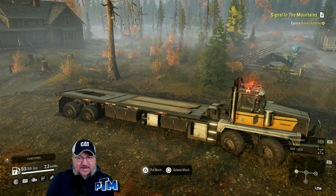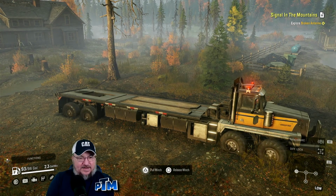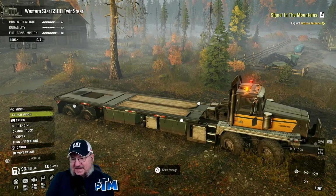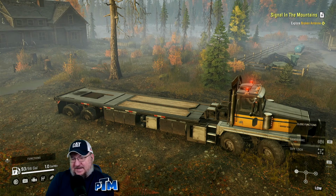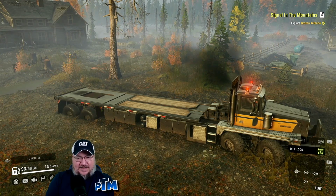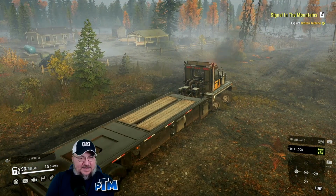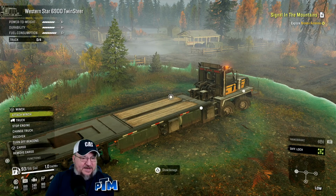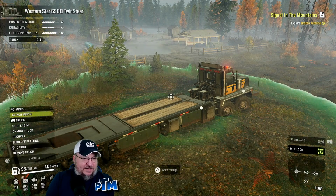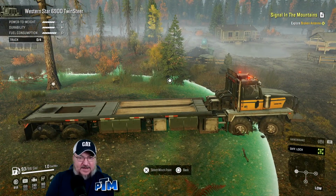Oh my god, it does not want to move. Wow, that's terrible. That is just terrible. Alright, let's turn on diff lock. I mean, it's giving it a little go. Maybe we can hook up to that tree on the very back and oops. That one. There.